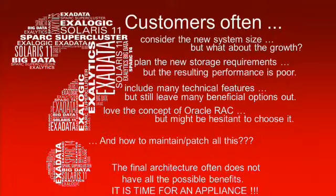It's time for an appliance. And that's what Oracle was doing by introducing the engineered system, to provide an appliance to you, which gives you all the necessity, all the flexibility, which is required to run SAP software successfully on a hardware infrastructure.